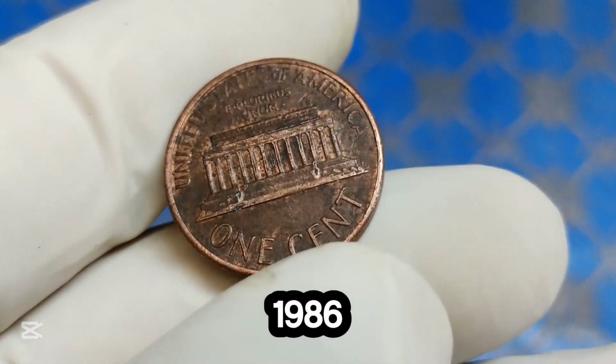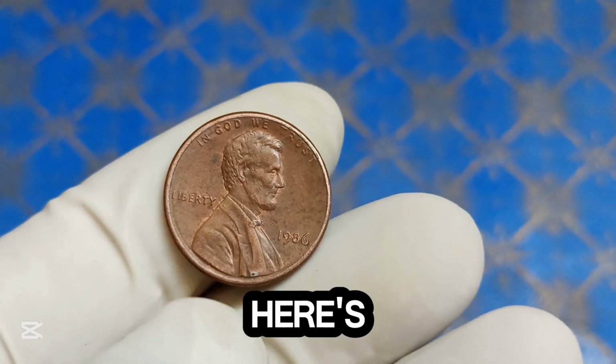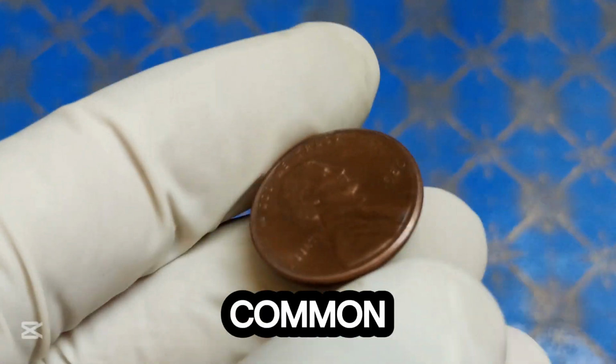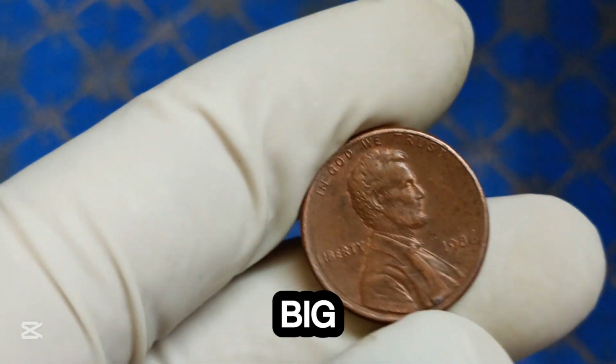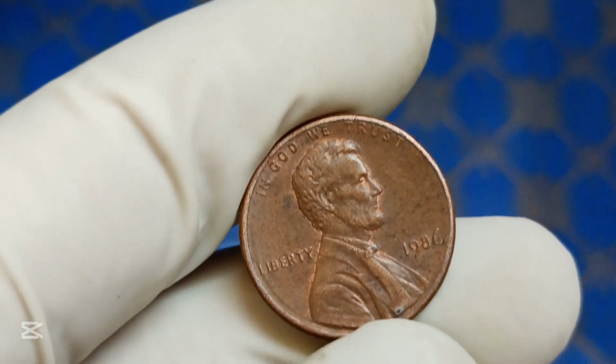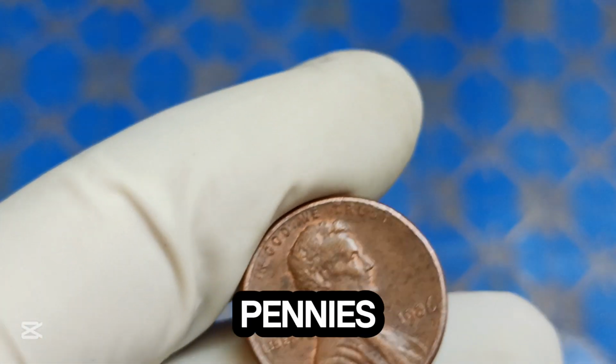In 1986, the Lincoln cent was minted in 3 locations. Here's where things get juicy. Even a common coin can become valuable if it's struck wrong. Collectors pay big bucks for coins with minting errors. Here are a few types of errors to watch for in your 1986 pennies.